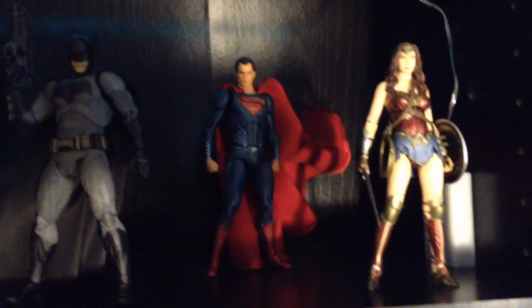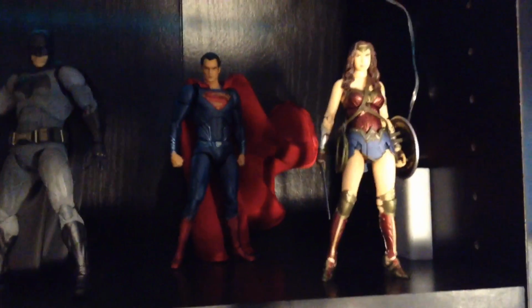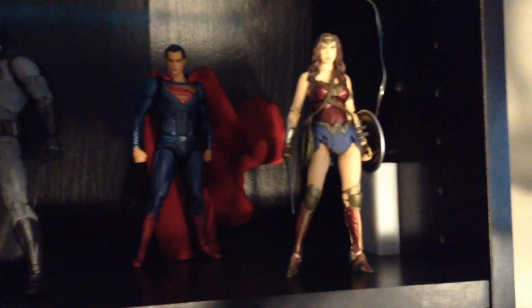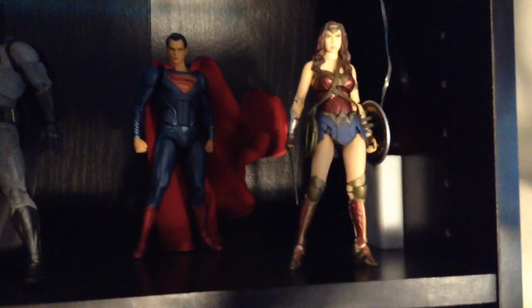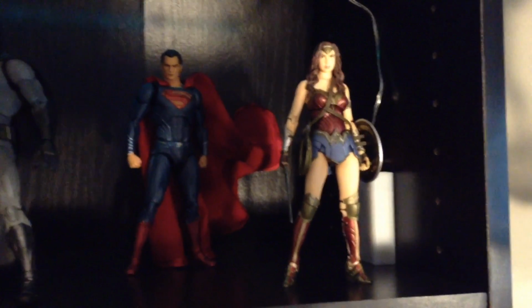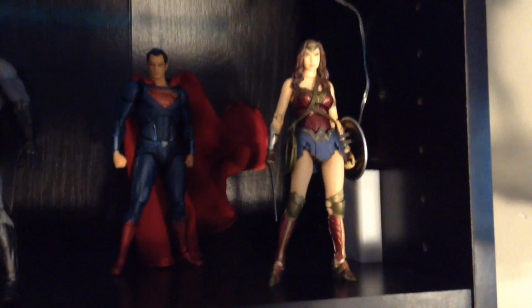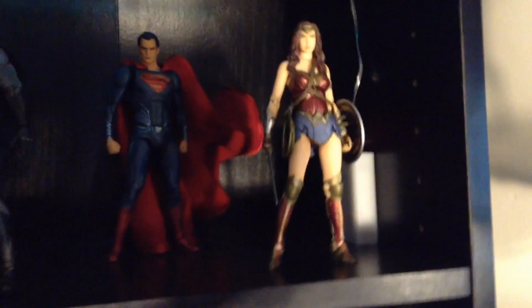So, big disappointment there. And then next to him, last here, we have the Mafex Dawn of Justice Wonder Woman, which is an alright figure. It could have been executed so much better. Mafex really did drop the ball with that one. I do love the red and the blue on her.